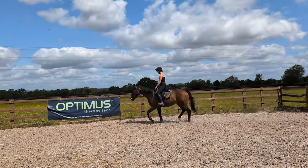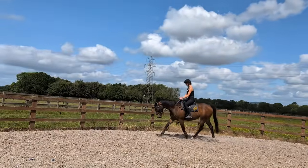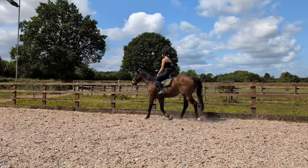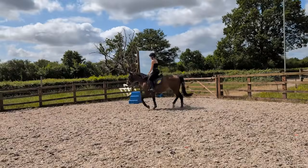He just trips up again. Honestly, they just fall over their own feet, but again, he doesn't react badly to it. Now here, he's actually starting to drop his head quite early on. There were just a few little bits as we trotted along, and there again, where he's a bit up and down.